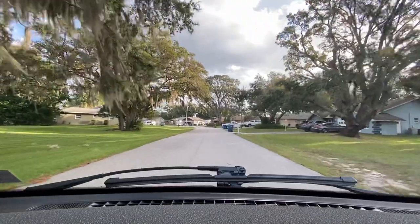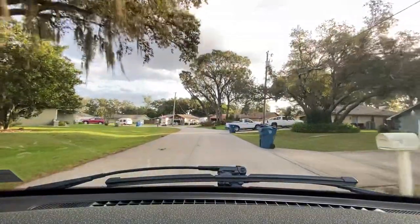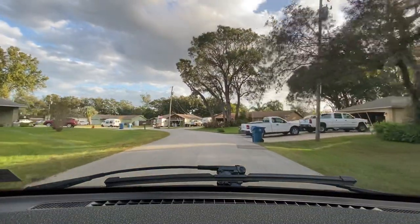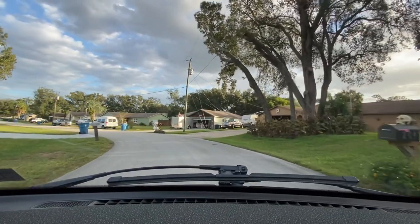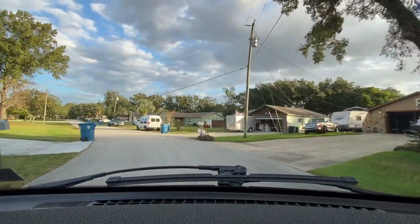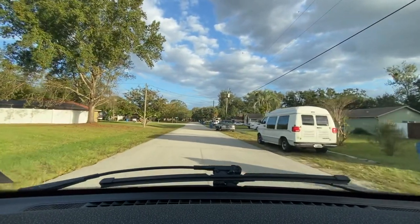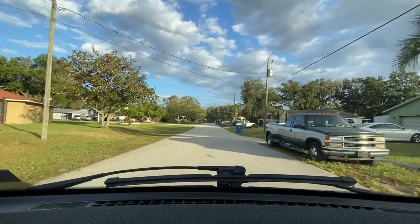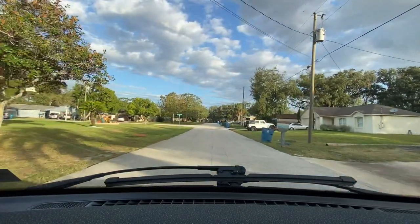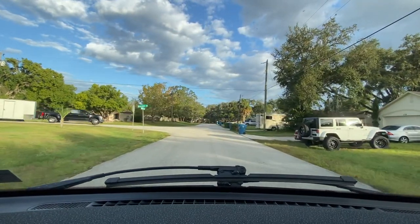Yeah, this looks like one of those neighborhoods where you need a vehicle to travel, because of the roads, not to mention half of them don't have sidewalks. Look at these. There's no sidewalks. So how are you going to navigate throughout the day if there's no sidewalks? Dangerous. You got to walk in the street, especially for kids. This is the type of neighborhood where there's barely any streetlights.